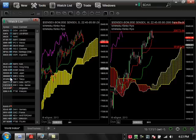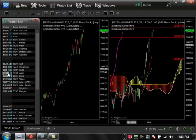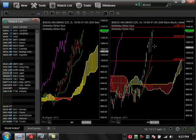Let's go next to Japan. If you look at Japan, as you can see, it's kind of blown past this resistance level at 10,979. It's now making its move all the way up to 11,383. It'd be interesting to see exactly what happens when it gets to that level there.